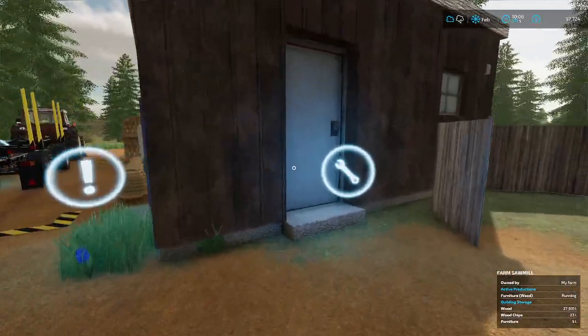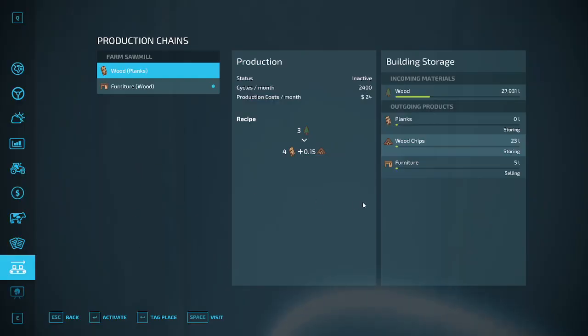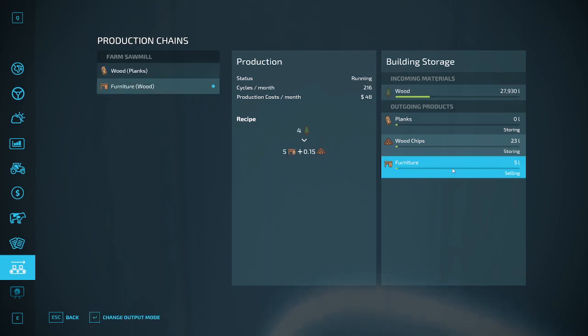Okay, so we've delivered some wood. Let's have a look at what our load is like. All right, we got room for quite a bit more. We got furniture going, and I've got it set to selling. So it's going to right away sell it to the best price. For now, I think we're going to leave it that way. Wood chips we are storing, so we'll try to maybe sell those manually.